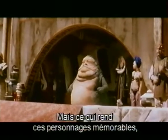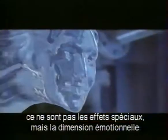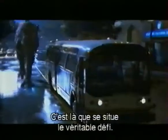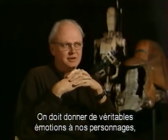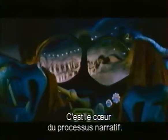Ultimately, what makes these characters so memorable is not special effects trickery, but character quirks and emotional resonance. As effects artists move into the realm of the actor, these are the qualities which will prove most challenging and rewarding. When we're getting into characters, we're actually giving emotions in different levels to the work than we've done before, more complicated emotions. And I think that's more like what's at the heart of storytelling.